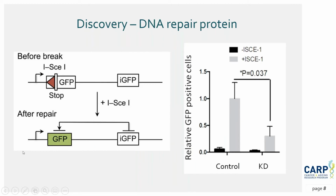The next experiment we undertook was a homologous recombination assay. In this assay, we looked directly at homologous recombination by inducing a specific I-SceI double-strand DNA break. After the DNA double-strand break, if it's repaired by homologous recombination, it results in a functional GFP protein in a green cell. Using this, we can measure it by flow cytometry. Once again, when I simply deplete cells of SASH1 using siRNA, we can see an impaired homologous recombination efficiency.